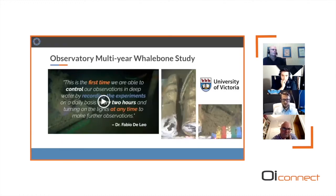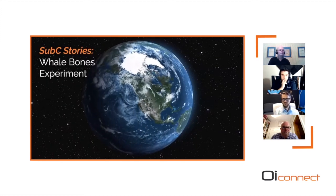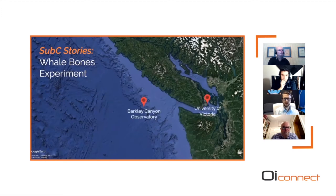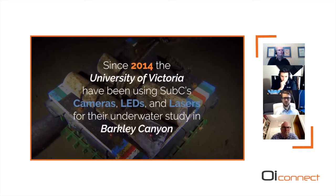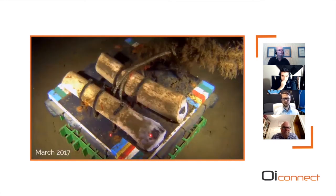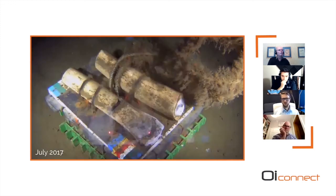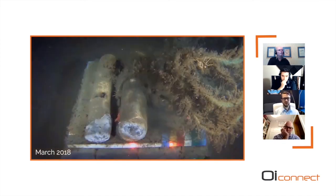University of Victoria has been using SubSea's observatory solution for their underwater study in Barkley Canyon since 2014. In May 2014, 3 humpback whale rib sections, 1 block of Douglas fir, and a block of orthogenetic carbonate were placed at a depth of 890 meters inside Barkley Canyon at a site on Ocean Networks Canada's Neptune Subsea Camera Observatory. The purpose of this experiment is to monitor the changes triggered by the implantation of various organic and inorganic substrates, as well as to monitor how benthic creatures utilize the sparse food resources available in deep sea settings.